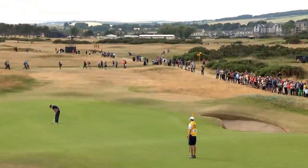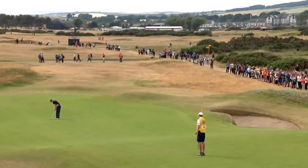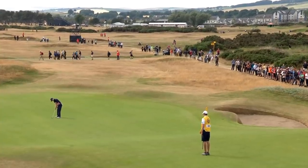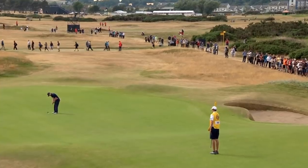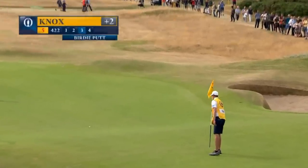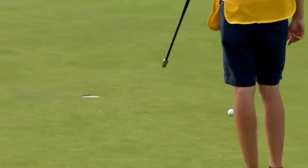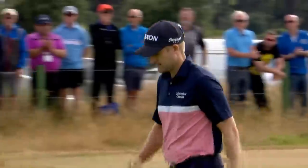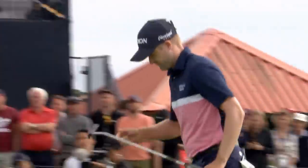Is he putting it? I think he is. He is. First, Russell Knox. He knocks it up the hill. Oh, good putt. It's looking a little bit by, but good effort. He's rolling the ball, I think, very well on the green. There was a bit of a bobble there, but basically rolling very well.